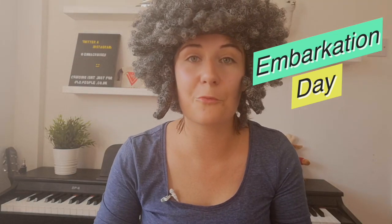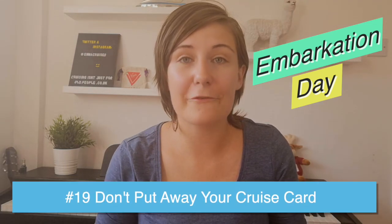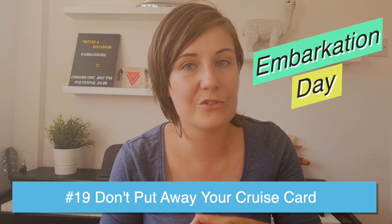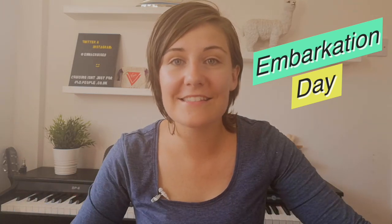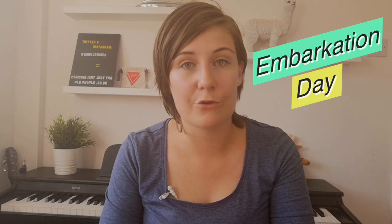Number 19, when you check in, they'll give you a cruise card. Do not put this away as soon as they give it to you. You're going to need it. Your cruise card is everything when you cruise. Once you have your cruise card, you don't need your credit or debit card anymore. Real money does not matter. The only thing that you need is your cruise card.